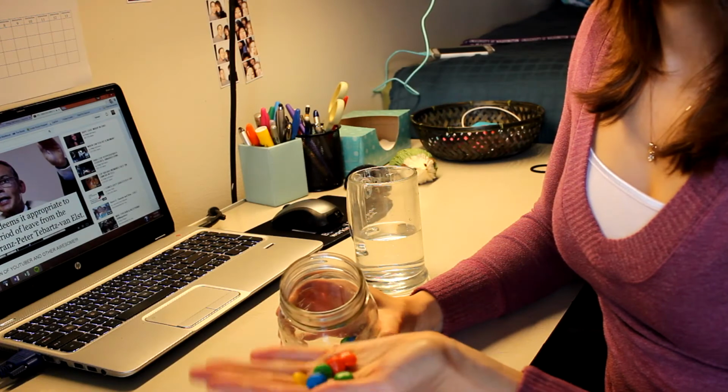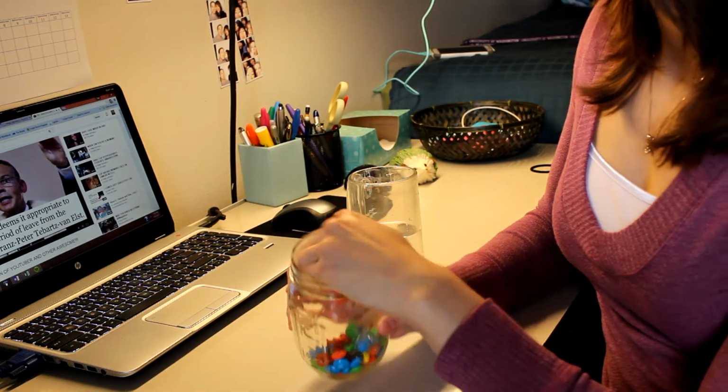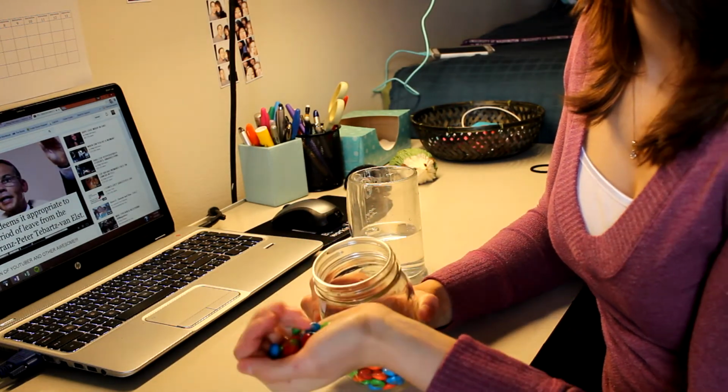in my macro tracking. So I'll eat whatever I want to for the day, especially when I'm stressed for midterms. So this past week I'll reach into the mason jar again, or I'll have a few extra bites of something and not track that.